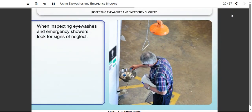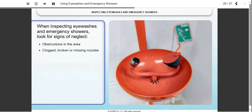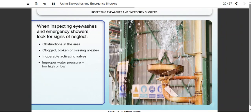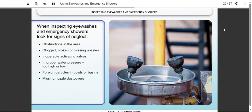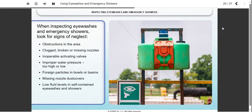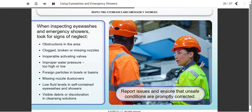When inspecting eyewashes and emergency showers, look for signs of neglect. They include obstructions in the area, nozzles that are clogged, broken, or missing, inoperable activating valves, water pressure that is too high or too low, foreign particles in bowls or basins, or missing nozzle dust covers. Also, self-contained eyewashes may have low fluid levels, and cleansing solutions may have visible debris or discoloration. Regardless of the type you're inspecting, it's important that you report issues and ensure that unsafe conditions are promptly corrected.